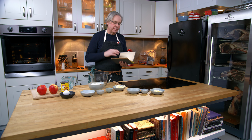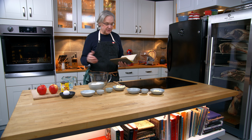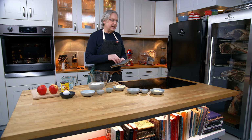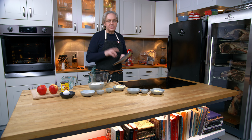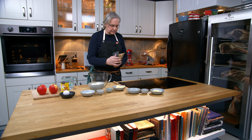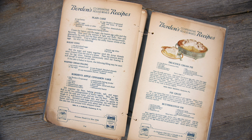It's put out by the Borden Corporation, makers of Borden's Evaporated Milk and Eagle brand condensed milk. And it's a mix of corporate recipes by Borden in order to advertise their products, and a mix of crowdsourced recipes. Borden was holding contests in 1923 and 1924, and housewives, their words, sent in recipes. And the winners got their recipes published in this book, and they also got a little bit of prize money. And so today we're going to do one of the prize-winning recipes, and it's for Borden apple cinnamon cake.